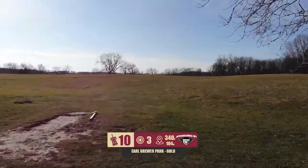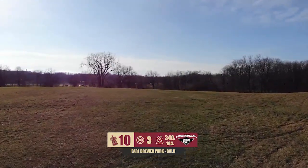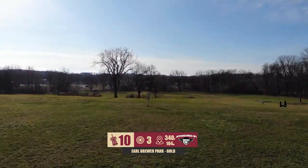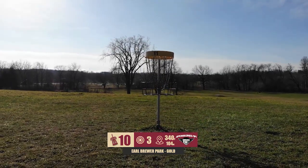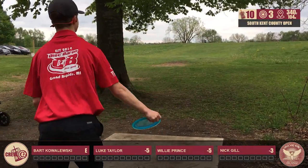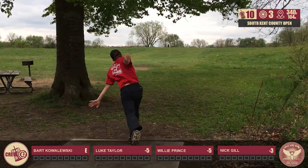Hole 10, par 3. Just trying to get up this big gap, low ceiling off the tee. This used to be just a mid-range hyzer, and now that it's pushed back behind the tree here, it really does call for a big shot. I think a few of these guys have enough power. They might throw some bigger hyzers, but some people like me with not a huge arm, I kind of throw it a little straighter, not such a big hyzer.